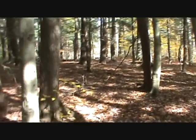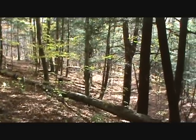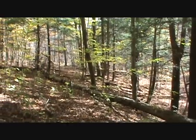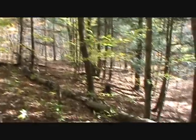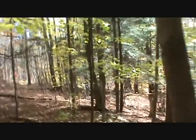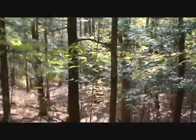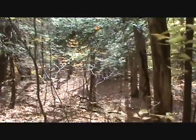Most of the trees around here are beech, hemlock, maple, and there's a few white pine, but it's mostly beech and hemlock through here, and maple. I've been looking for birch or cedar so I can find tinder, but this area doesn't seem to have much of either one of those. I'm not sure why, but anyway, we'll just go along. If we see anything that looks pretty, I'll turn it back on. You gotta really watch. It's hard to walk and look through this viewfinder at the same time. But it's so pretty out. I don't want you guys missing anything.